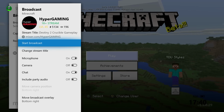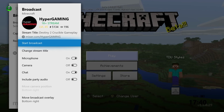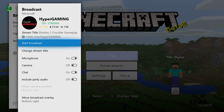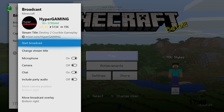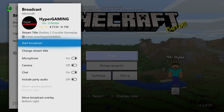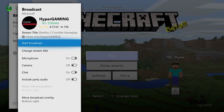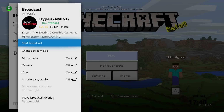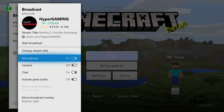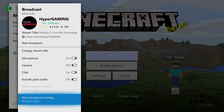Like for example, let's say a streamer has a soundboard on, and you can spend £100 Sparks to have something play on the broadcaster's stream, like a sound effect or something like that. And also the total number of viewers your channel has had, for example 196. Now the rest is pretty much the same, so you can start broadcast, change the stream title, turn microphone and camera on, chat, include party audio and that lot.